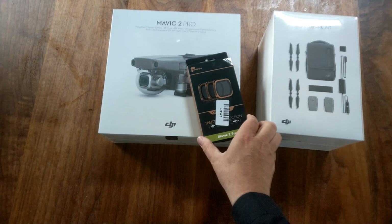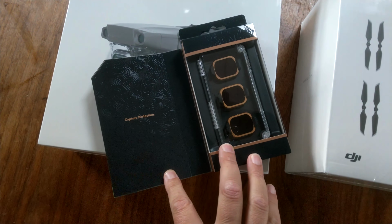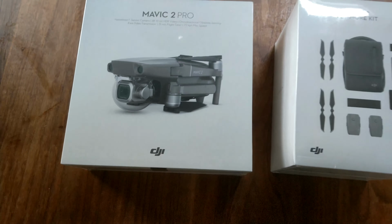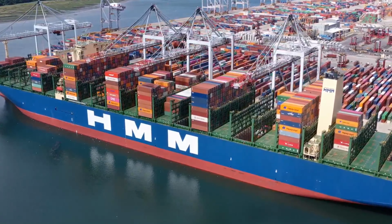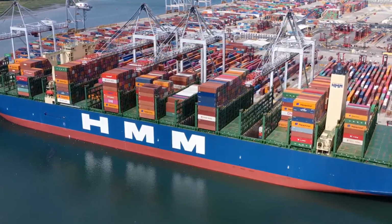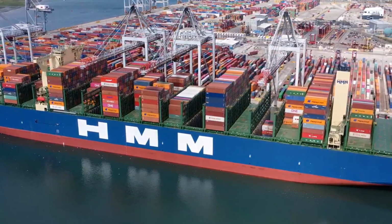Also, some filters. Now, these will aid the still photography element of my work. There we go, lovely. Anyway, for my first flight, as it happens, the HMM Copenhagen, the second largest container ship in the world, was in port. So I went out for a quick fly.